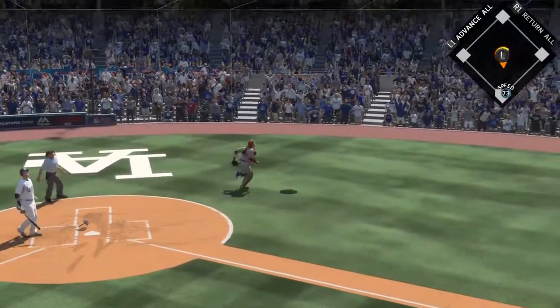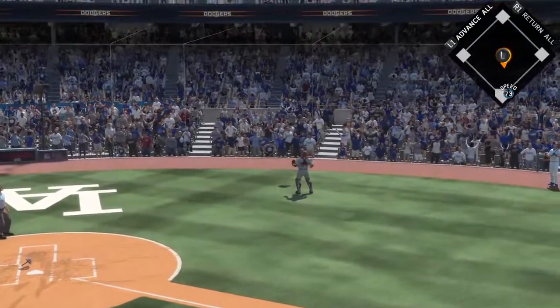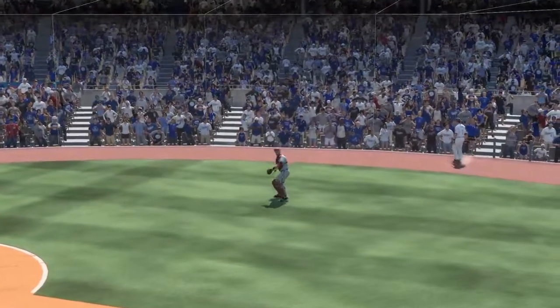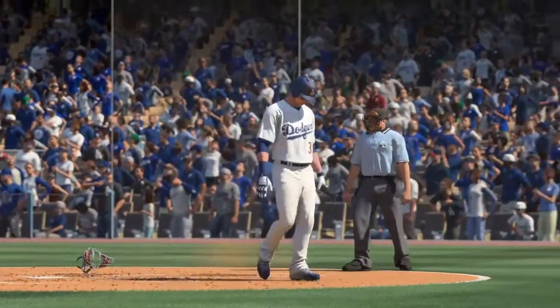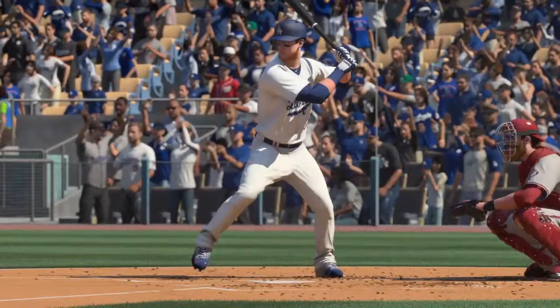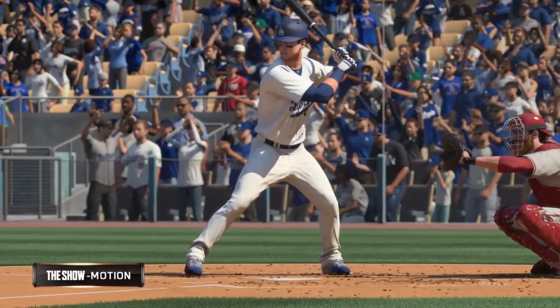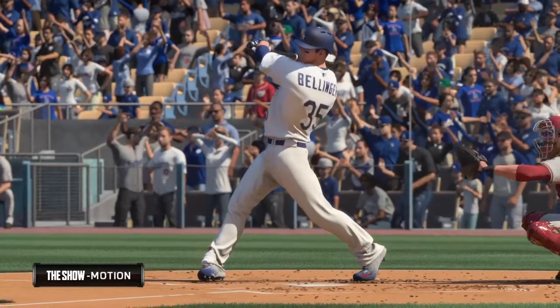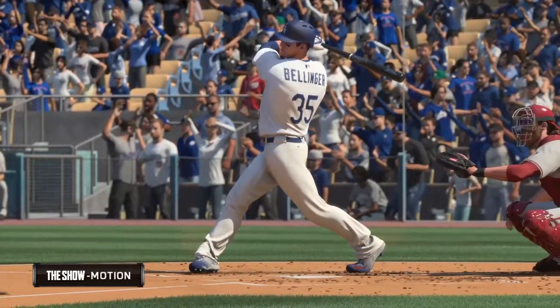Swing, and he pops him up over toward foul territory. And the catch is made. 1 away. We'll check out that 1-2 pitch again in slow motion. This pitch is up around the letters, and you'll see that back elbow drop down a bit and kind of drag through the zone. That's what causes him to pop it up.